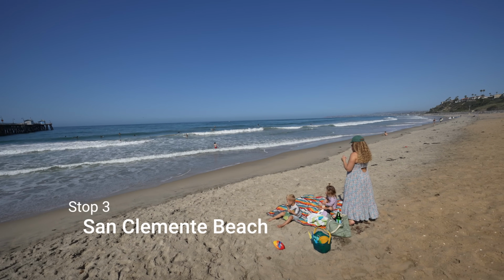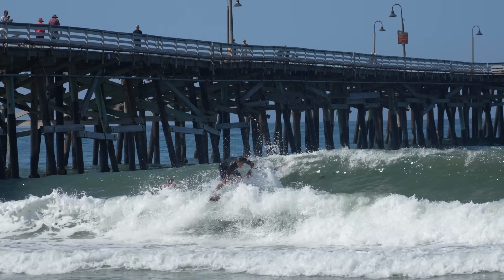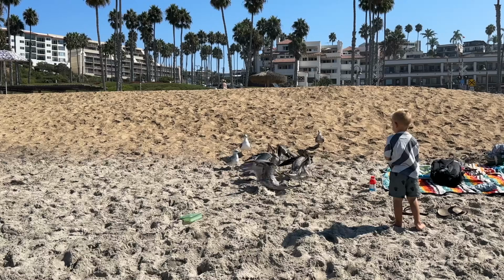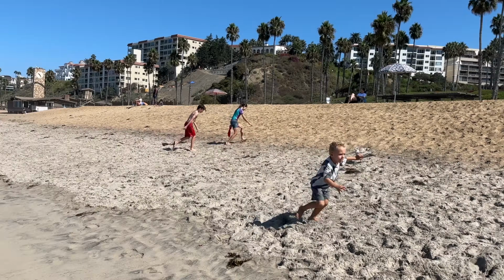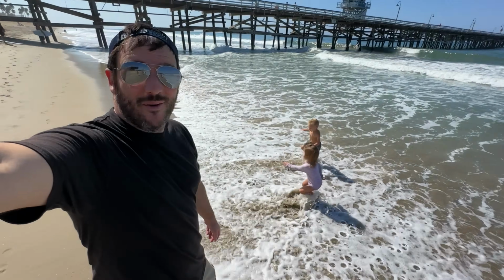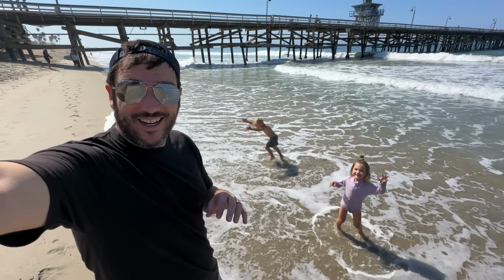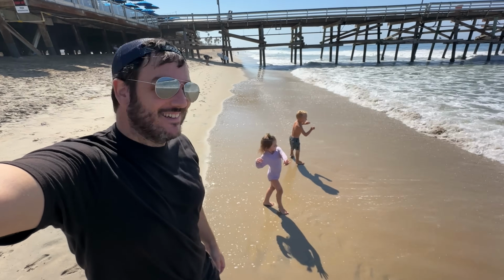The waves to the right of the pier are really popular for surfing, and you'll often see a lot of people out in the water. We set up our blankets and just hung out in the sand watching the surfers, with the kids' highlights being chasing the seagulls around and running into the waves as much as possible. Pretty hard to beat a perfect morning in San Clemente. Look at the weather, the waves, perfect.